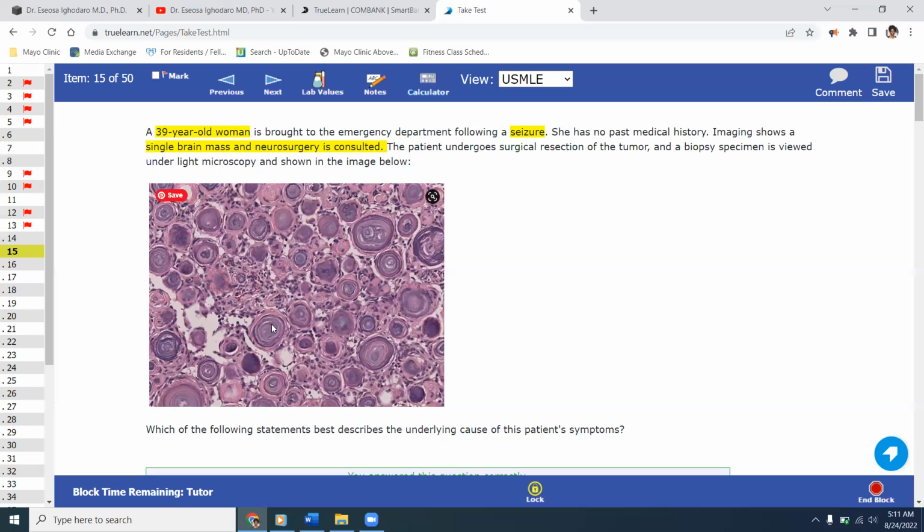So we see the H&E stain, and then we see these characteristic pathognomonic abnormalities on the H&E stain. We see these concentric, multiple, discrete, circular regions that have this amorphous material in the center. You want to memorize what this image is, and it's an image of a psammoma body, and that is pathognomonic for a specific tumor in the brain, which is meningioma.